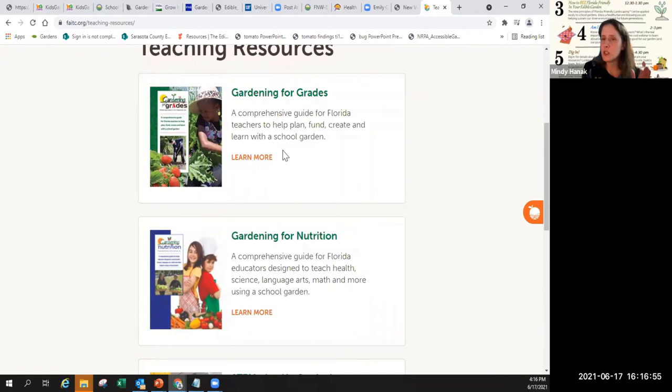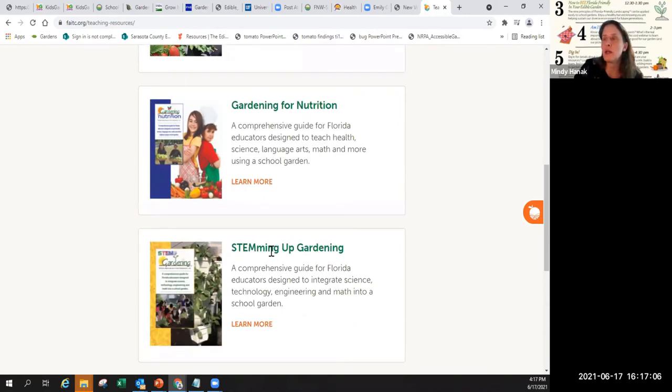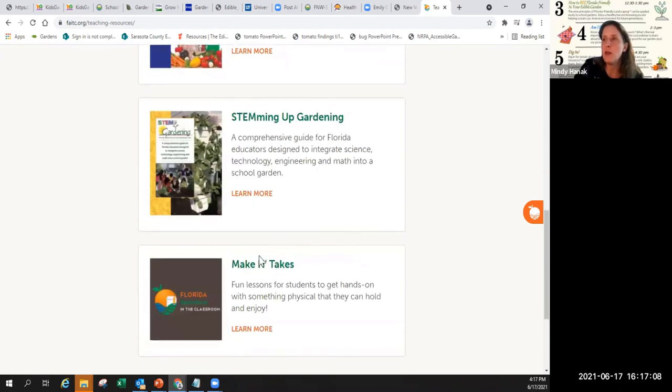I'm not sure if Florida is revisiting some of the standards that they currently have, but I don't think they're going to be so drastically different that some of it still wouldn't correlate. And then Stemming Up Gardening is one of their newest ones. And then there's Make and Take.